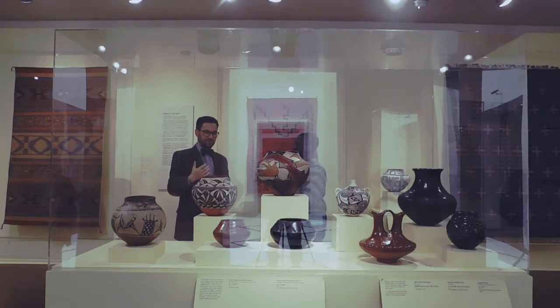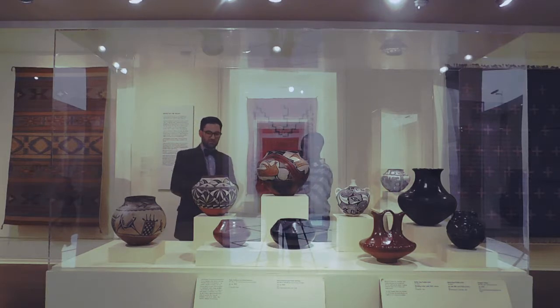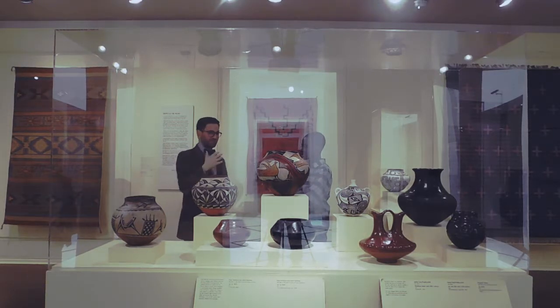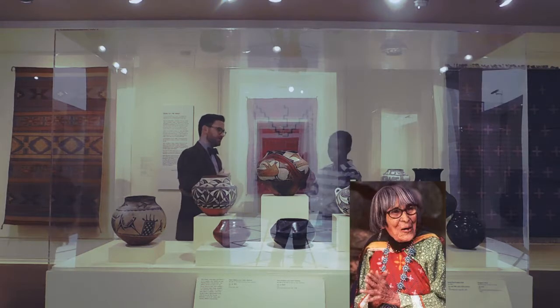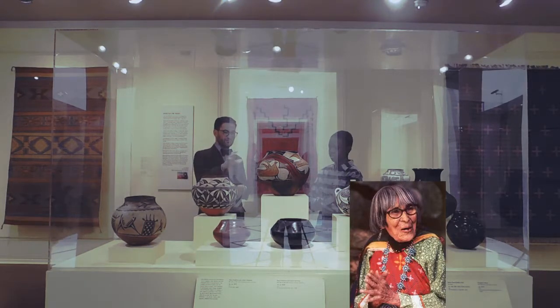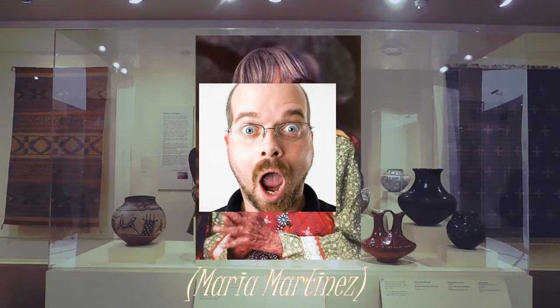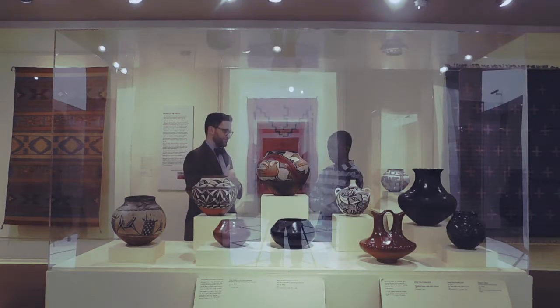In many cases, we know the name of the individual artist who made these things, and that's very rare. Often we dig up a pot like this in an excavation in the southwest, and we don't know exactly what hand, what maker is behind it. But as we look through this case, we see a number of names recurring. These black bowls in the front, the work of a very famous native potter named Maria Martinez. And that style of black-on-black decoration from a mile away, I think you'd say, oh, that's got to be a Maria Martinez. So we have some individual, very famous artists in this case.